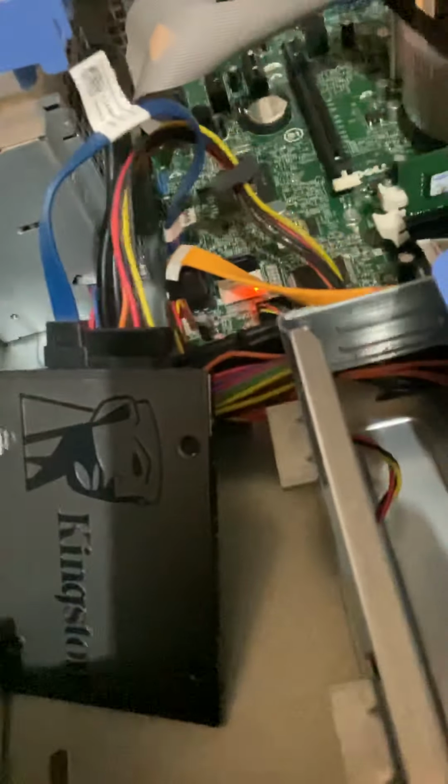So look, today I'm working on a machine that is getting an SSD upgrade. Today I'm going to cover the difference between an SSD and a hard drive. So a hard drive is this big thing here, and an SSD is this thing in here. Besides being much smaller, even though they're about the same capacity, SSDs are a lot quicker.